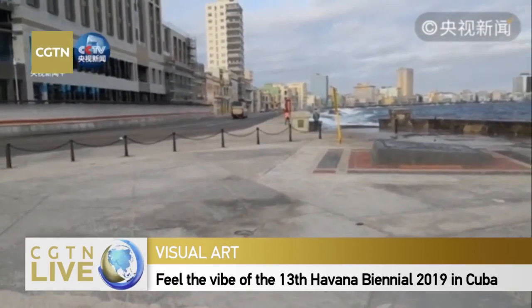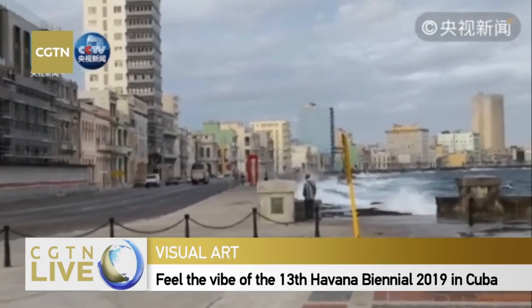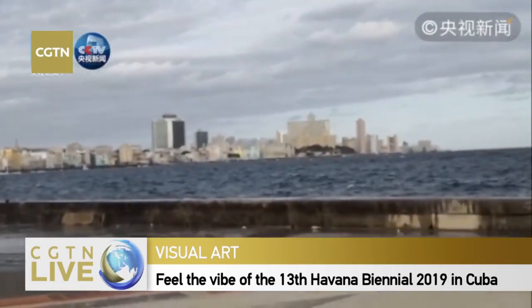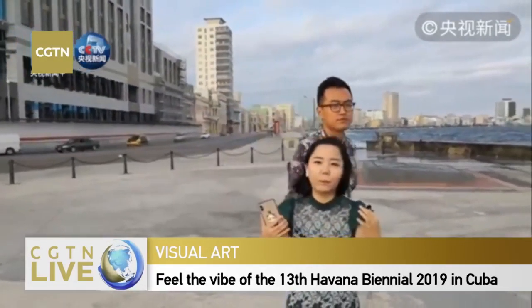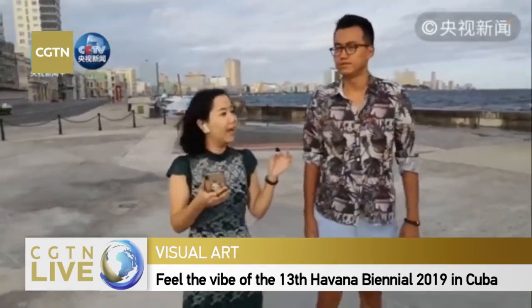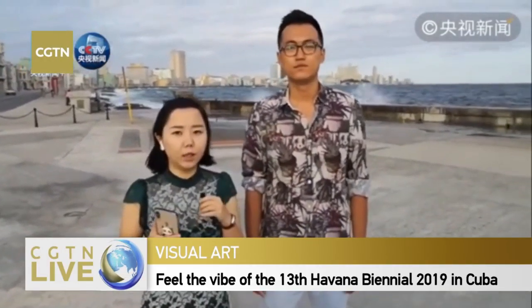Let's see where we are. We are on Havana Seaside Road. It's about 7 kilometers in length, and on the opposite side of the river, it's the old town of Havana. It's a very beautiful sight. And today, we will see some modern arts shown along this seaside road. For a city with 500 years of history, we can see the collision of modern art and the old history of the city.